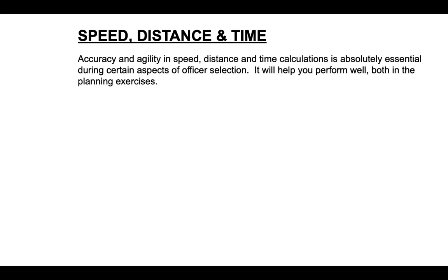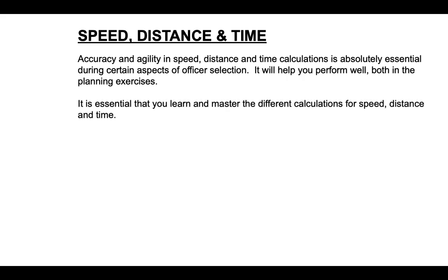Now, let me just give you a quick tip before I give you some useful free resources to help you practice SDT questions. So accuracy with speed, distance and time, and your agility with regards to speed, distance and time calculations is really important during specific aspects of the Royal Navy officer selection process. If you are good at speed, distance and time, it will help you to perform well in the planning exercise. And it's essential that you learn and master the different calculations. My advice is to be good at writing them down, but also be able to answer them in your head.